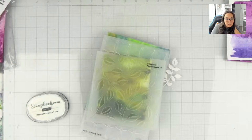Anyways, let's move on. I'm going to switch my camera. Go here. And then I'm actually going to remove my face because I forgot to put it over where I need it to go. So let's get going.